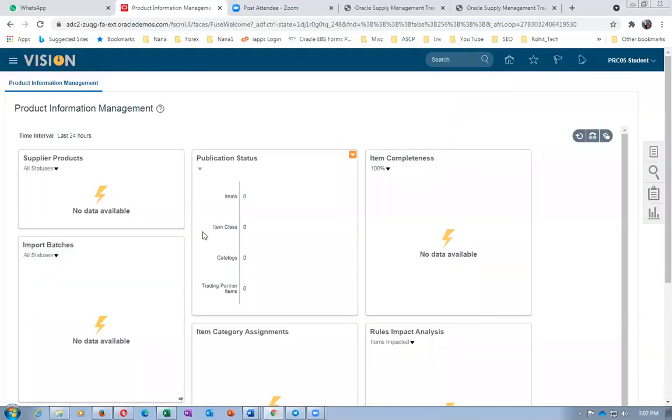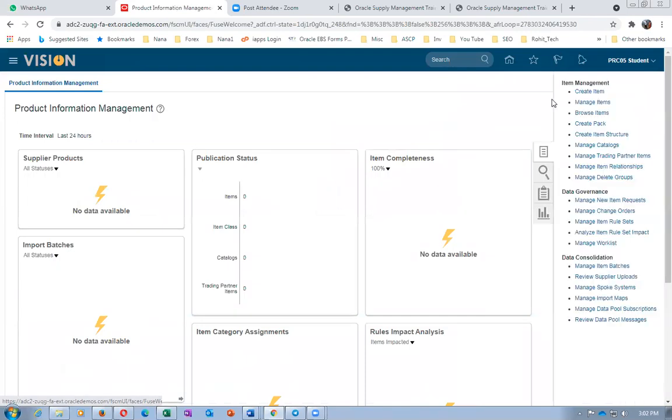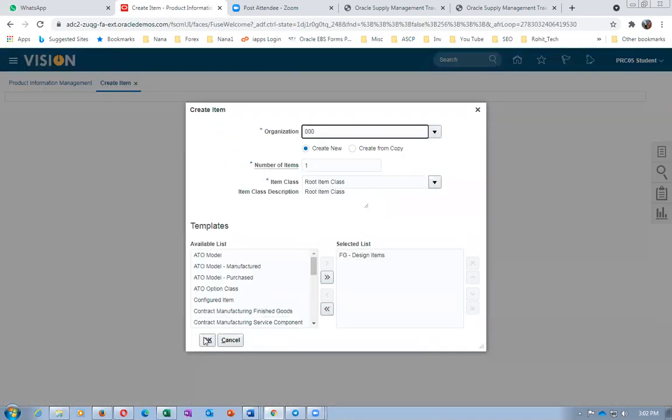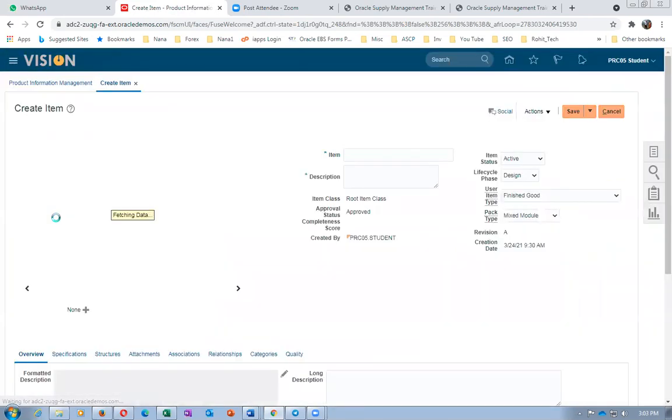So eighth step we are in now. I go there, click on it. We'll now go there, click on create item. And then the FG design is there, click on OK now. So paste it over here and then click on it and then paste it over here.